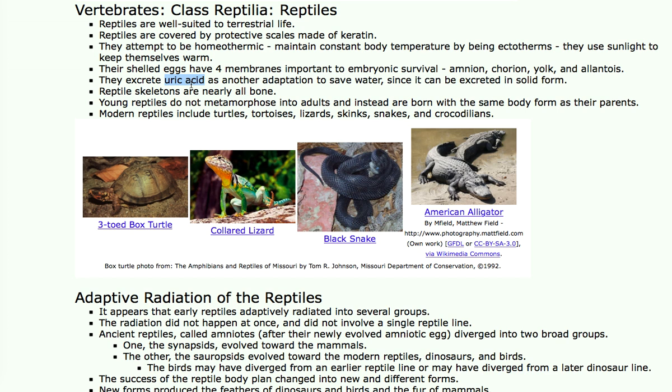If you're going to excrete ammonia, you have to urinate a huge amount of water to dilute it. If you're going to excrete urea, you can urinate less water because urea is less toxic. The white stuff that you see in like snake poop and bird poop, that is uric acid. It's an adaptation for resisting dehydration. Reptile skeletons are almost all bone. Reptiles do not use metamorphosis like amphibians. The babies are born looking just like their parents, like we do. We are born looking like little humans. We don't have fish gills.